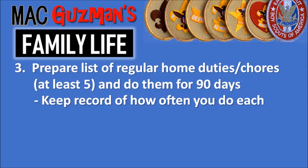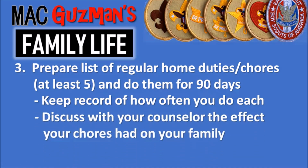Keep a record of how often you do each of them, and discuss with your counselor the effect your chores had on your family. Now, it doesn't say you have to do each of those duties every day. You just need to keep track of them for 90 days and record how often you do each of them.